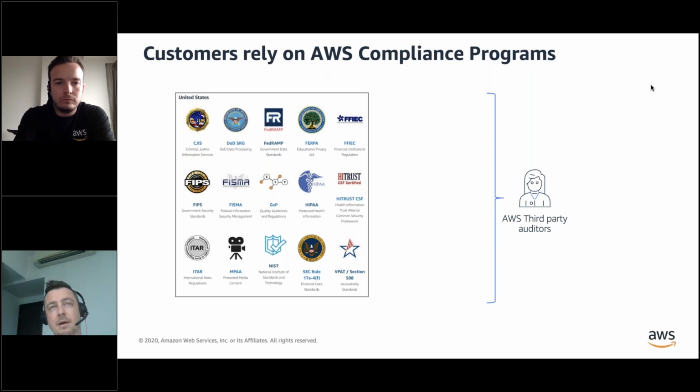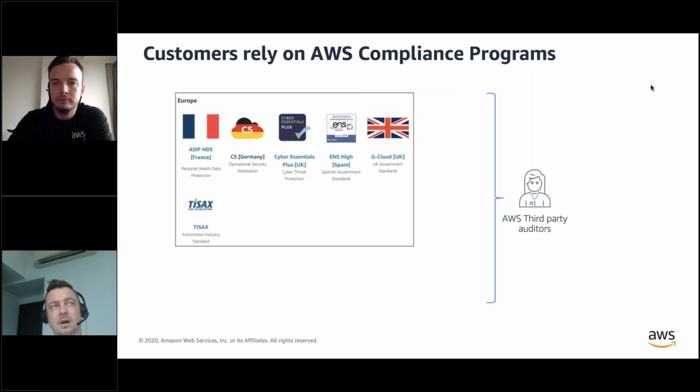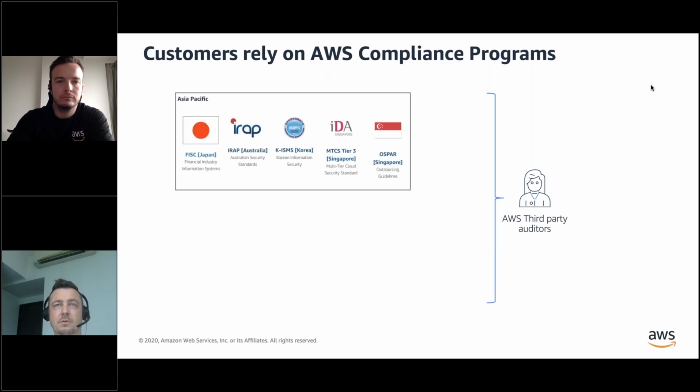There's various areas of FedRAMP where we have multiple levels of attestation. And as we go down, you'll start to notice that we have Europe and also Asia Pacific. So specific to our discussion here, we include things like the OSPAR certification, which is specific to the Association of Banks of Singapore, and we have that attestation today and available to you.